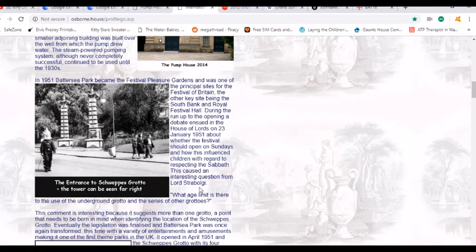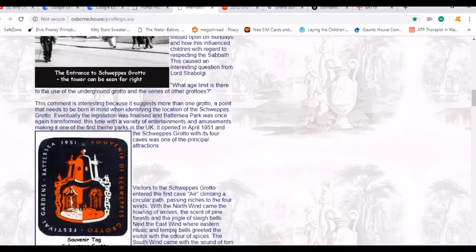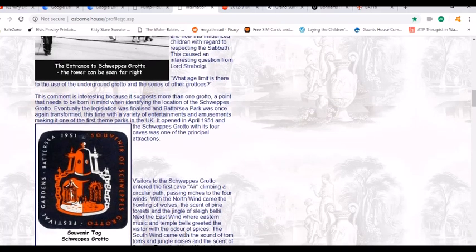and Lord Strabolgi says in the Houses of Parliament, what age limit is there to the use of the underground grotto and the series of other grottos? So this comment is interesting because it suggests more than one grotto, a point that needs to be borne in mind when identifying the location of the Schweppes grotto. So Battersea Park is full of all these sort of mounds of artificial rock and questionably real rock.